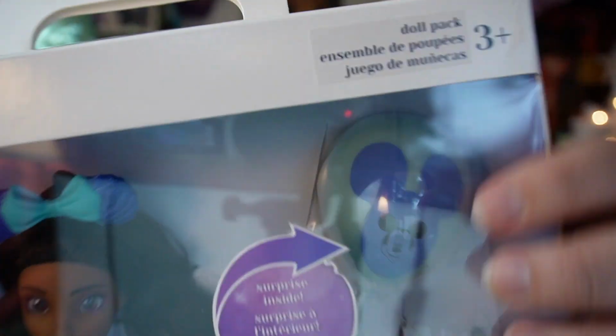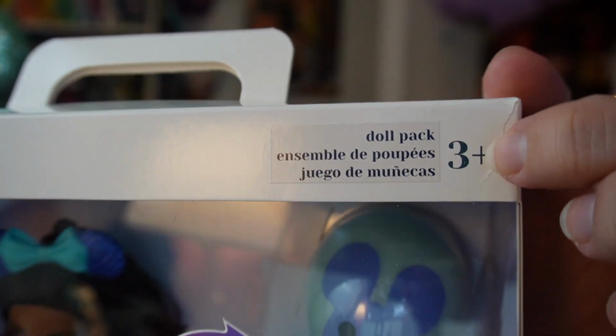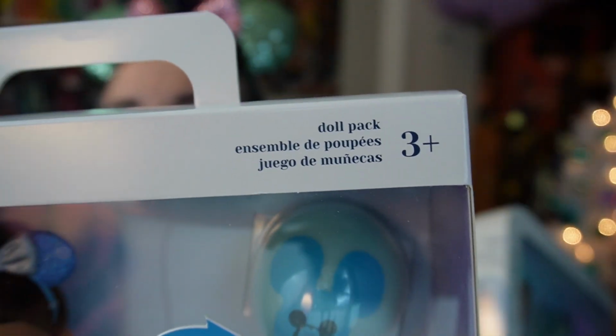Really quick, I wanted to show you something that I thought was really interesting. Up here where it says doll pack, and it says 3+, meaning that these are for ages 3 and up, there's a little sticker over it. I don't know if you could see that this is a sticker over it, and I don't think all of them have it. Most of these boxes have it, but for the Cinderella one, she does not have a sticker. It's just printed directly on the box.